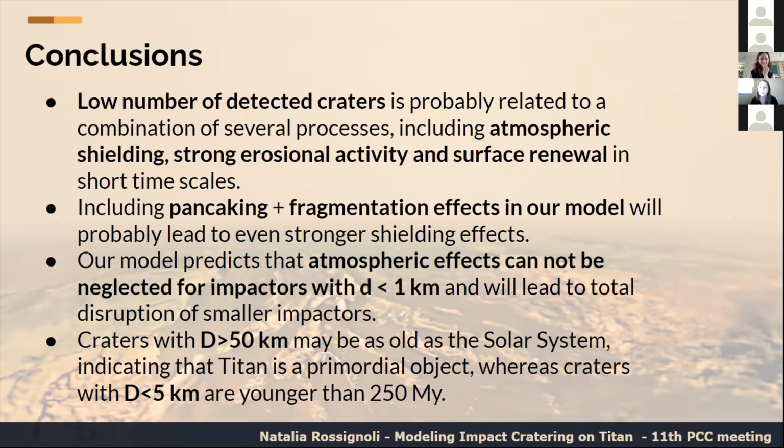Then, including more atmospheric effects, we think that we'll end up with stronger shielding effects in our model. But considering the effects I have mentioned, we can already see that for impactors that are 1 kilometer in diameter or less, there is a very strong shielding effect. And for smaller impactors still, it may come to a total disruption of these impactors. So no craters for these impactors.